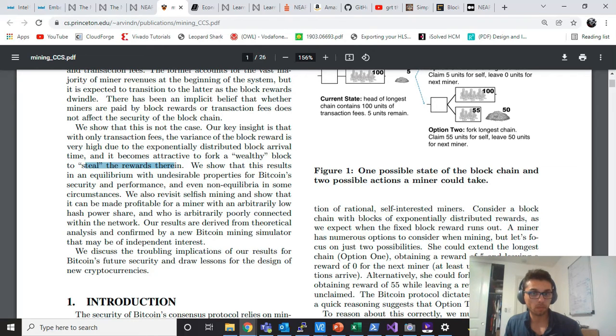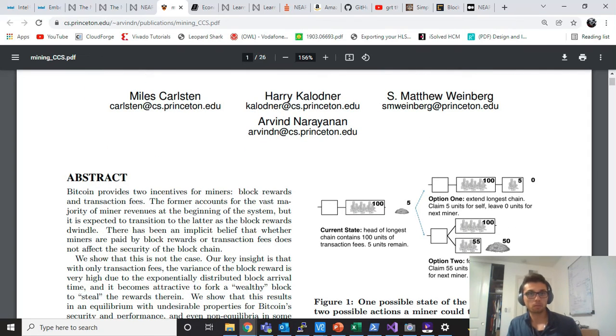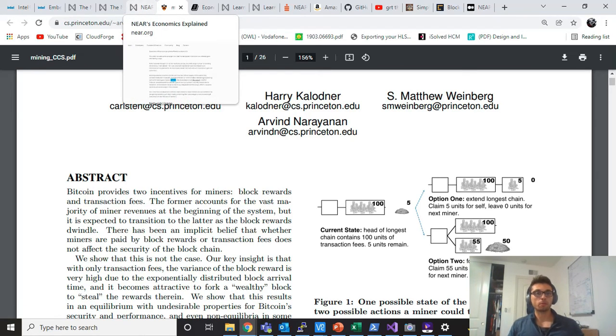We show the results in an equilibrium with undesirable properties for Bitcoin security and performance, and even non-equilibrium in some circumstances. We also revisit selfish mining and show that it can be made profitable for a miner with an arbitrarily low hash power share and who is arbitrarily poorly connected within the network. Our results are derived from theoretical analysis and confirmed by a new Bitcoin mining simulator that can be of independent interest. Okay, so that's all I wanted to dive into for this paper. If you have more interest, you can follow these links and read it as well.